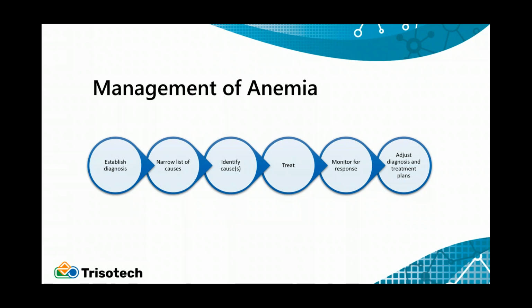And so a strategy is needed to start from the patient data and to get down to one or two final causes that are causing the anemia, and that can be treated. If treatment is started, then after a period of time, usually 2 to 3 weeks, the patient is reassessed. If the diagnosis and therapy are appropriate, then the anemia should be improving.